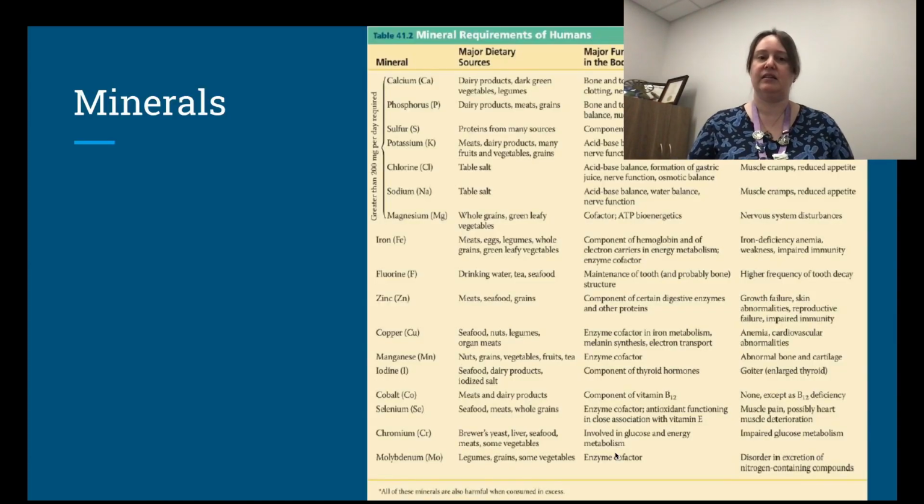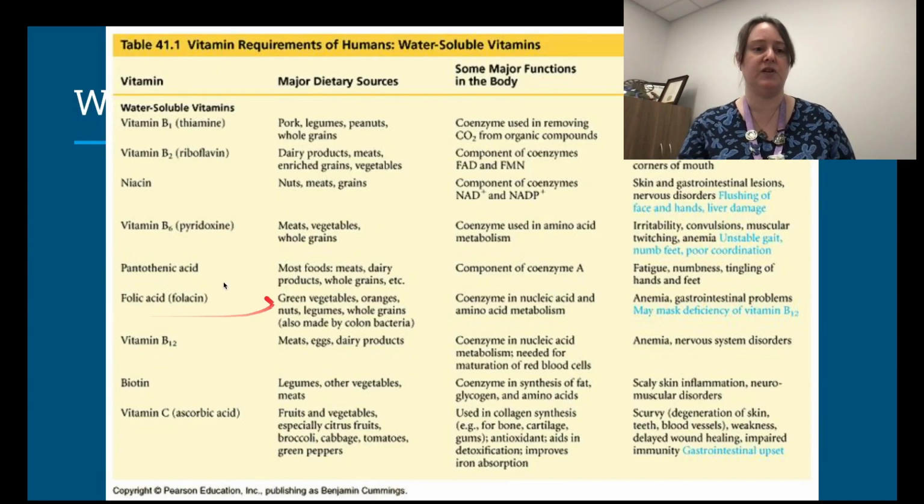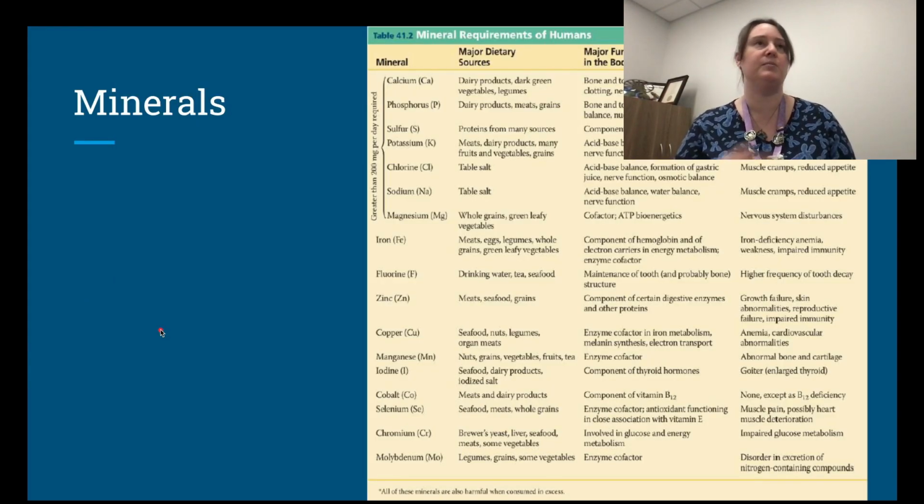Minerals, again, all of these guys are the big boys right here: calcium, phosphorus, sulfur, potassium. Aren't some of these kind of familiar from what I was talking about with the muscle system and the nervous system? Chlorine, sodium, magnesium, iron. Again, he works best with folic acid, so if you need to take iron supplements for any reason, always take it with folic acid.